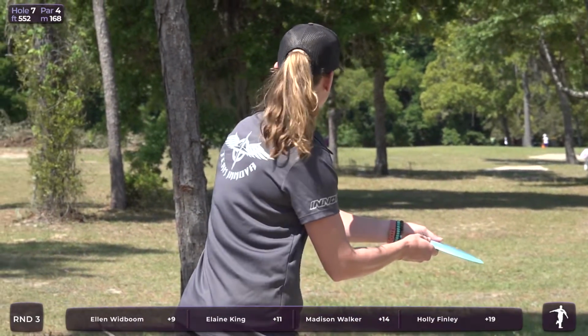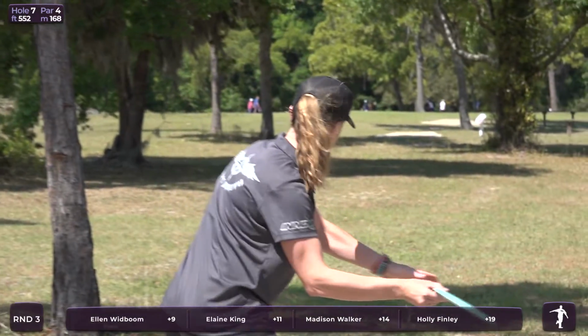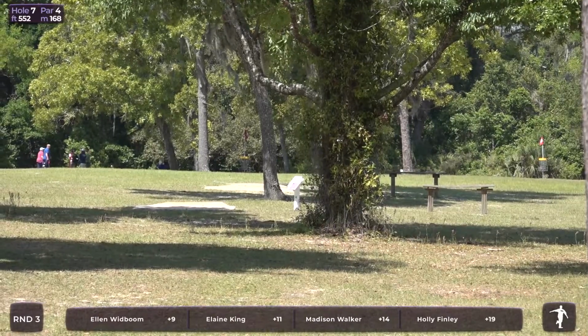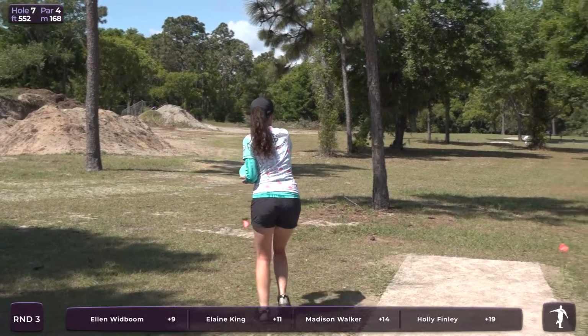Hole 7, par 4. A combination. You want to get it past that tree that I threw it into. Look at the wind. Listen to the wind. And now? And yeah, exactly.